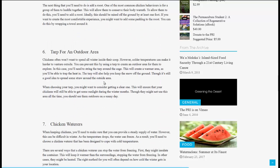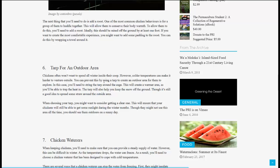And next step, tarp for an outdoor area. You can also use, say, a piece of greenhouse plastic, make a little hoop house next to their coop, so they have an area to walk around in. Maybe you put the feed in there. Maybe you have a nice diatomaceous earth dust bath for them. You can use, like they mentioned, a tarp.